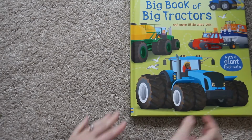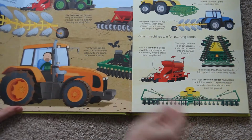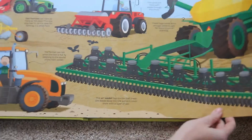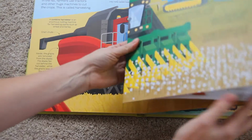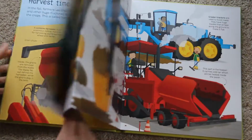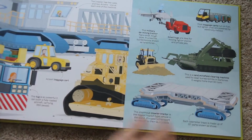Here is the big book of big tractors, and we have quite a few other big books. These are really neat because they have these fold out pages that make everything on the inside really big. And I love how there's nice pockets of information in here, so it's enough to spark interest and learn, but not too much to get overwhelmed. So these big books are definitely very popular and really fun.